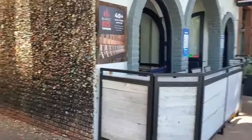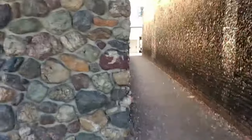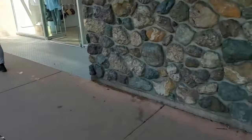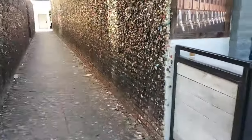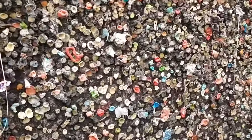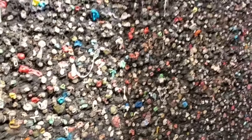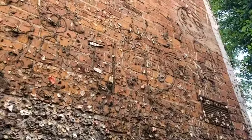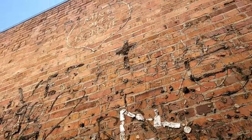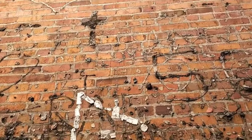Oh, and this is the world famous Bubblegum Alley, where they have all this bubblegum stuck to the walls here. People started coming in here and sticking their bubblegum to the wall. And it turned into a thing. And so there's bubblegum all over the walls here.